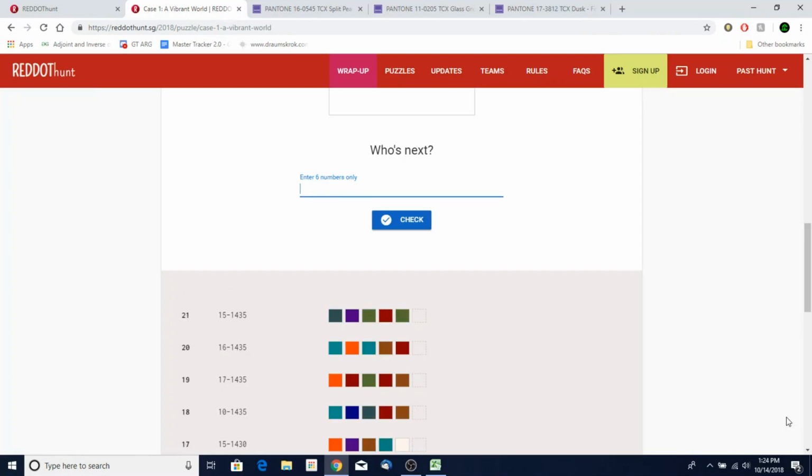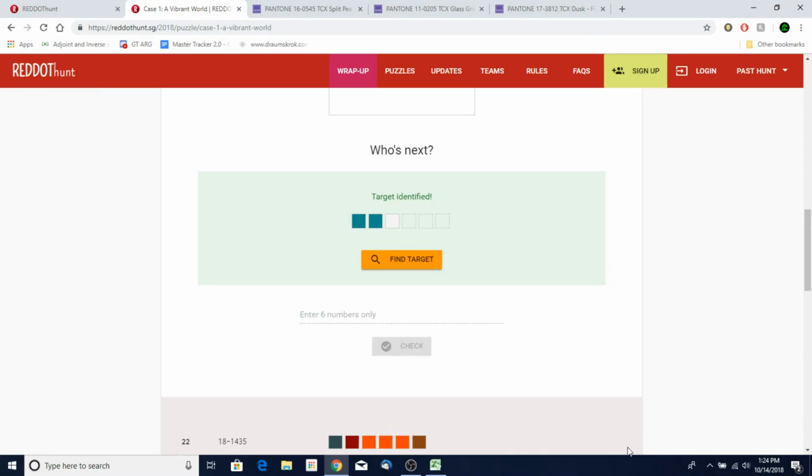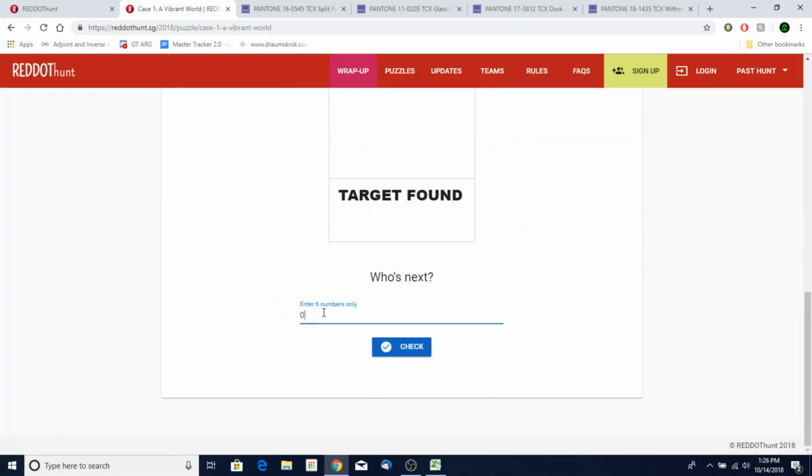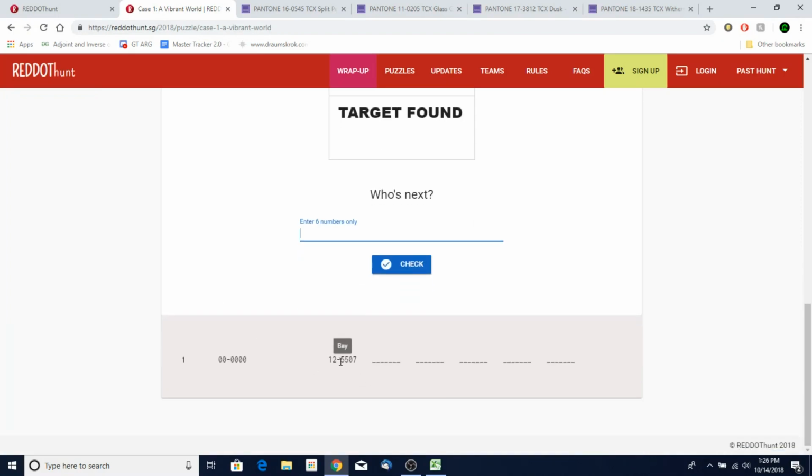Not a 5. Okay, let's try an 8. Hey, we found it. And this time there's 2 blacks and a white. I wish there was an indicator as to how many you needed to find, because I could be doing this for the rest of the day for all I know.